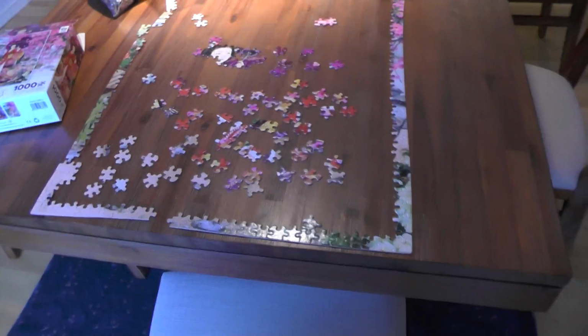As you can see, Leanna is starting a new puzzle. She is a puzzle aficionado, and from time to time she works on them. She's working on a new 1,000-piecer.